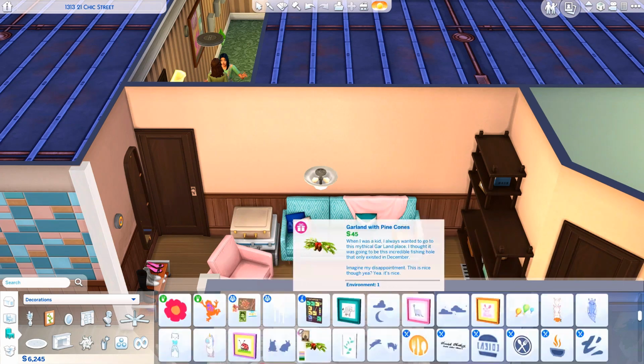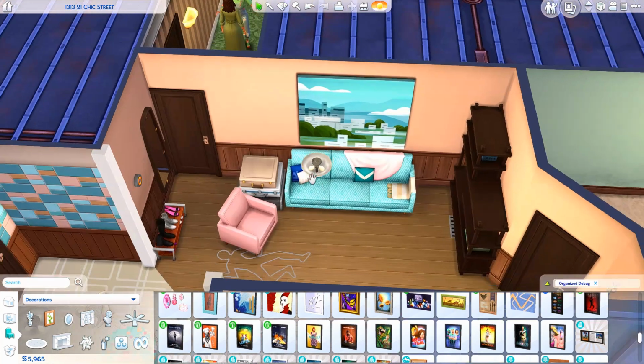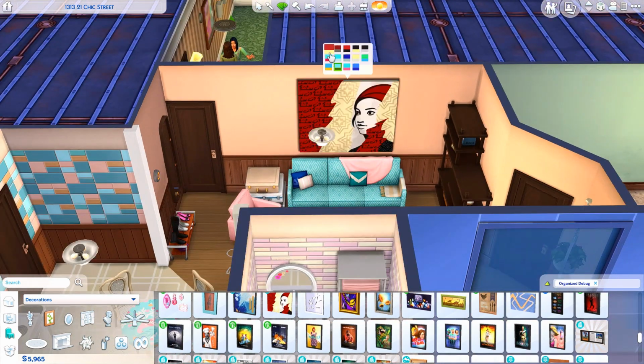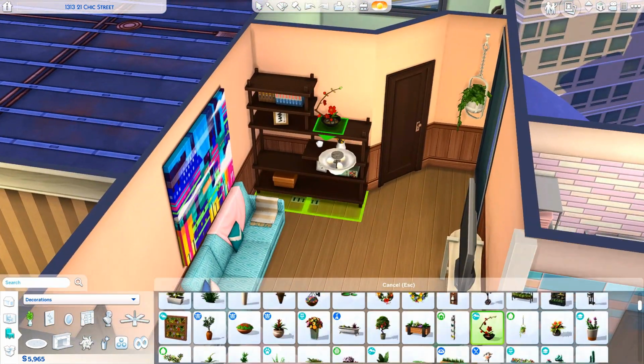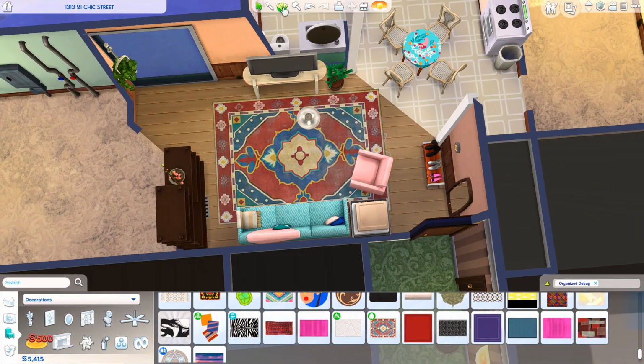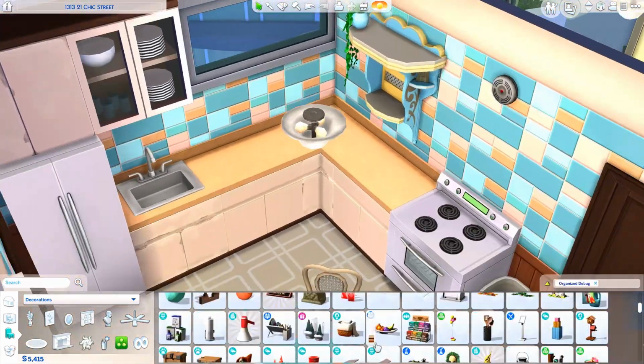They're all very colorful, and both of these Sims are very into bright colors. So it definitely works. It works really well, and I loved using that lighter blue and that pink together in this apartment. A lot of the main rooms, so living room and kitchen, have that kind of color scheme.